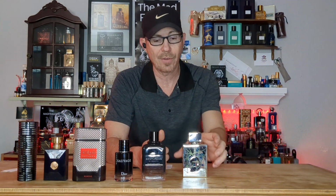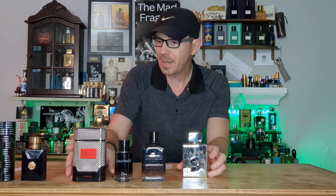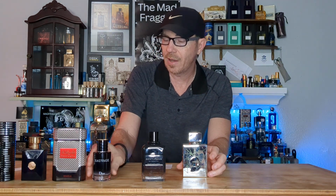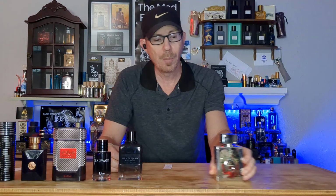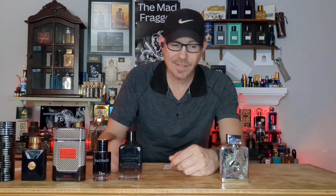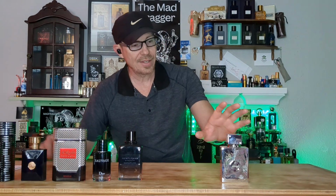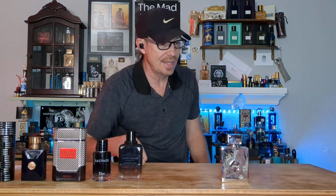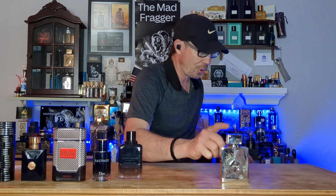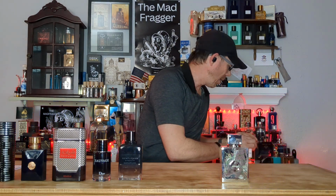I feel like this is a very versatile fragrance, and maybe some people wouldn't choose it on a list of versatile frags, but I would, I did, I will, and I stand by it as a really versatile fragrance. That is Sillage, Club de Nuit Sillage. And it has good performance too. For a fresh fragrance, it's got great performance.